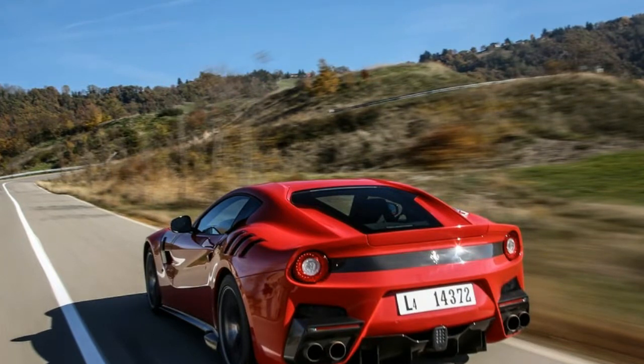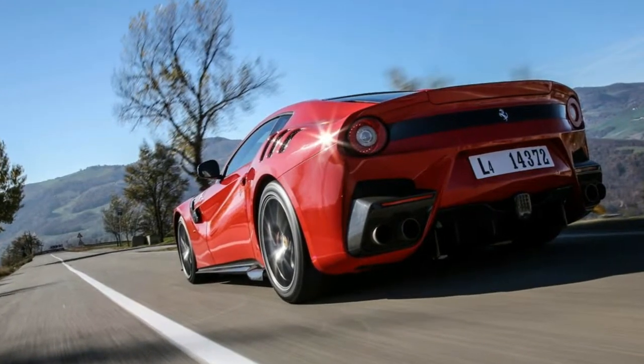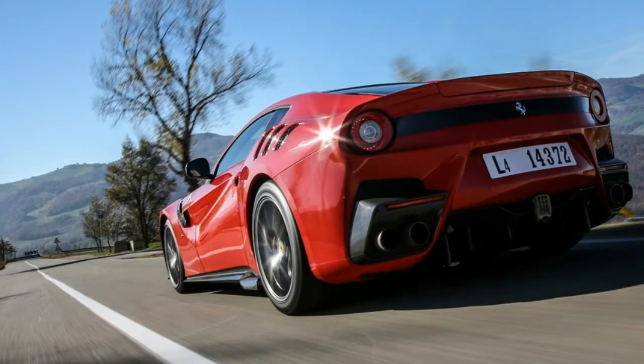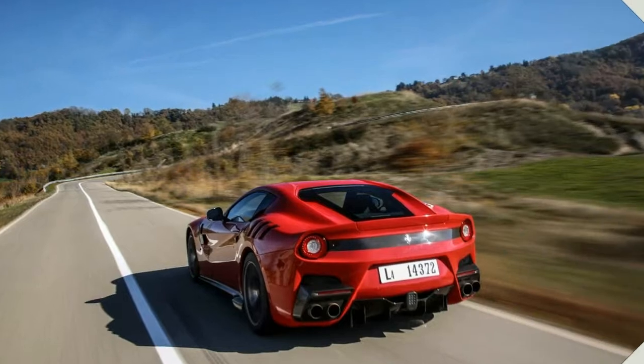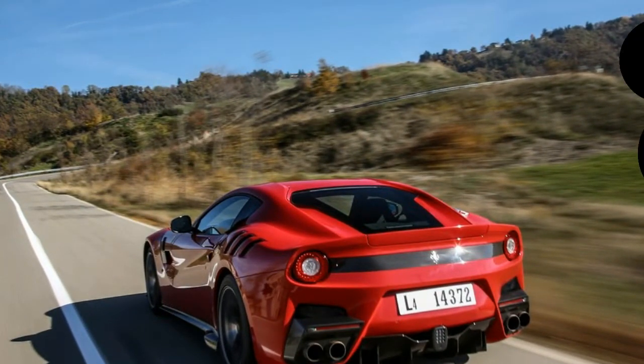It's ironic that the steering feels like the most special of the F12 TDF's specialties, because while Ferrari massaged the F12's engine, transmission, suspension, brakes, and aerodynamics for the F12 TDF program.